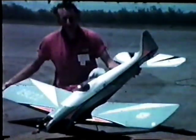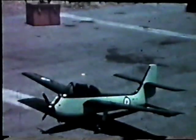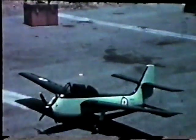This is Bob Dunham with his airplane. And this is a Smith Miniplane, and I'm not sure who this belonged to. And of course, a Luscombe Sky Sedan. And a PT-17. This is a Mustang. This is Claude McCullough's Sea Mew in scale.